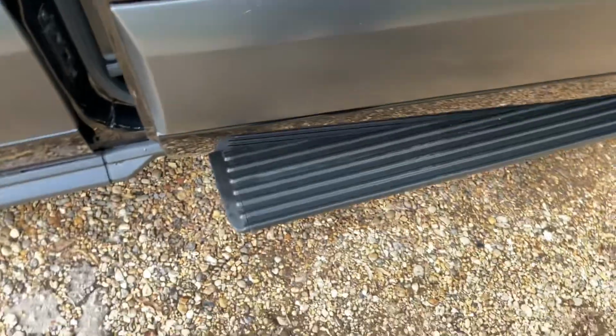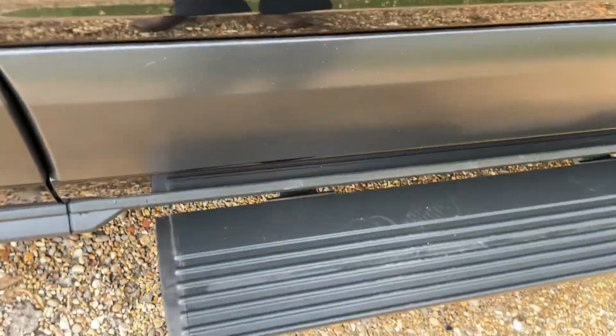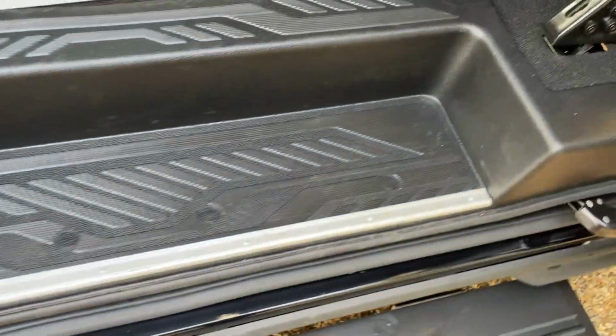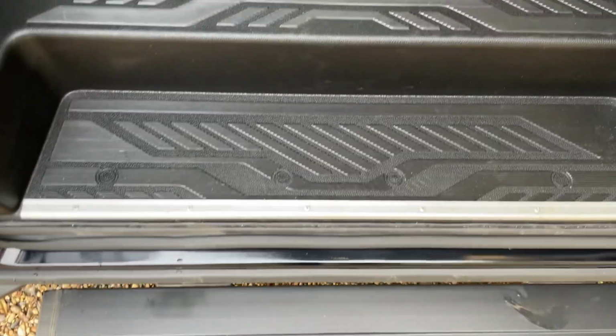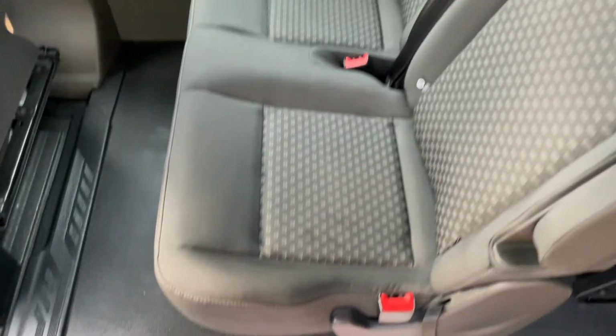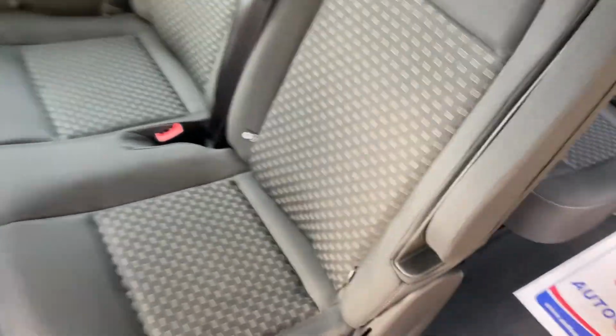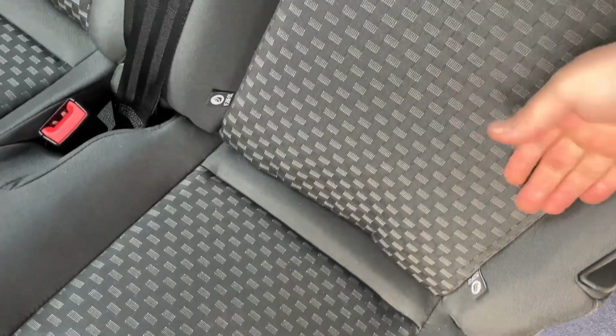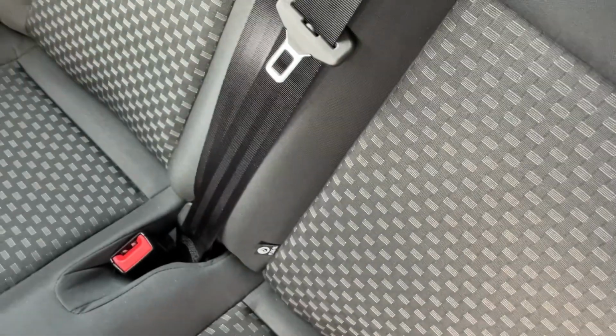Right, let's have a look inside. So first off, electric step. That is a nice bit of engineering. So as you open the door, the step comes out, letting you gain entry to the rear of the vehicle. So we have the front two seats ahead of us here. This one here in particular is an ISO fixing seat. So if you do have to have an ISO fixing chair in there, that is possible.